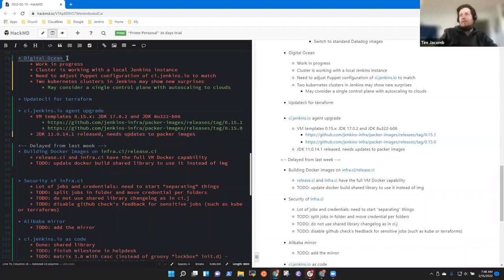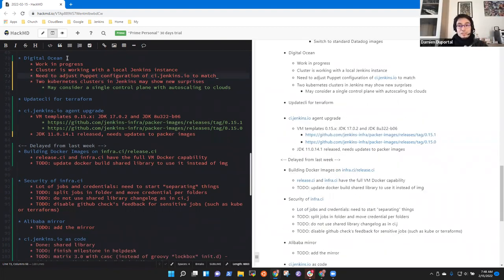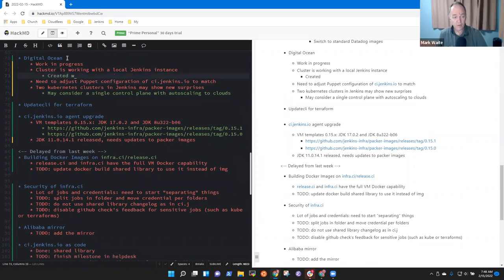So is it all working now? Sorry? Is DigitalOcean working now? Or maybe I missed that. So it's working with a local instance? Correct. Yes, I have a cluster on DigitalOcean running, a little one, and I've put a service account on it so I could retrieve its token, and link it. And Hervé terraformed it. That's the secret. Oh, okay. So it was created with Terraform on DigitalOcean. Great.